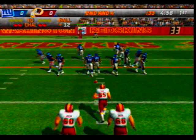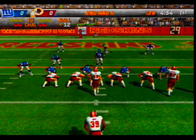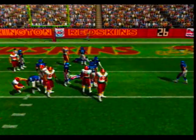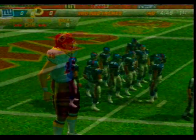So they have 12 yards to go for a touchdown. The Giants come out in a 4-3. Hand it off to the back. Number 99 is there for the tackle. Number 39 rumbles forward for a gain of 4.